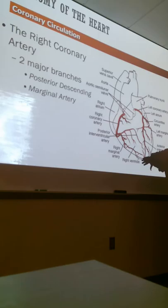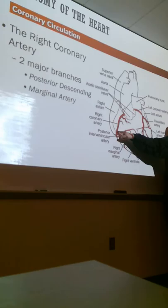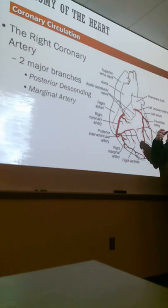But from the last time I talked to Jason about this topic in particular, which was 2016, he was saying that it's close to 50-50. About 50% of the population receive the posterior supply of blood from the left circumflex, and the other half receive it from the posterior branch of the right coronary. So that's kind of scary, right? Because if you get an occlusion right here on your right coronary, not only does your AV node stop receiving blood, but everything on the posterior side of the heart stops receiving blood as well.